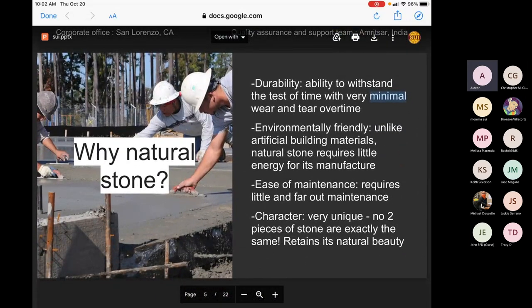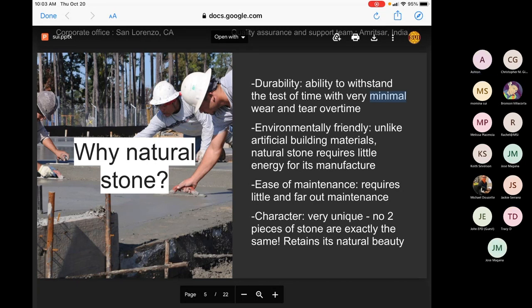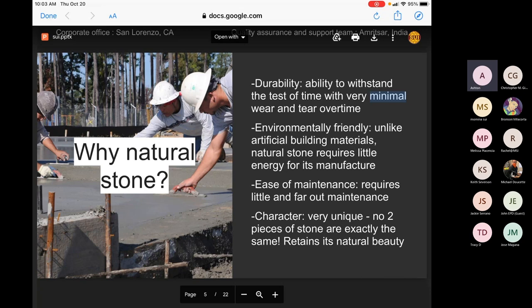Alrighty, guys, so I'll jump into it. Why natural stone? Natural stone gives you durability, the ability to withstand the test of time with very minimal wear and tear. It's environmentally friendly: unlike artificial building materials, natural stone requires little energy for its manufacture. Ease of maintenance: it requires little to no maintenance. And character: very unique. No two pieces of stone are exactly the same, and it retains its natural beauty.